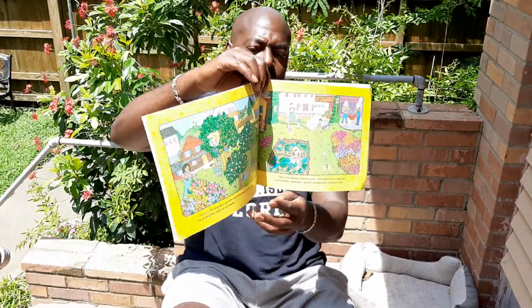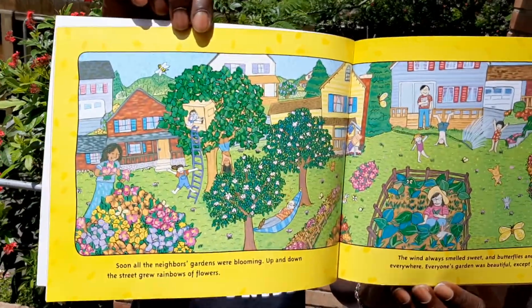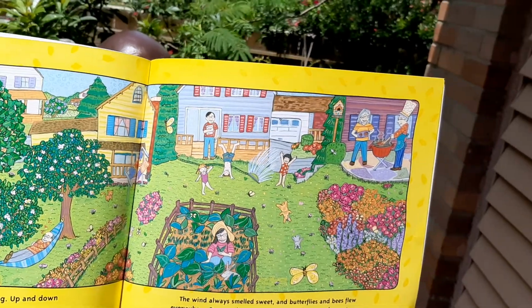Soon, all the neighbors' gardens were blooming. Up and down the street grew rainbows of flowers. The wind always smelled sweet, and butterflies and bees flew everywhere. Everyone's garden was beautiful, except for ours. There's everyone's gardens in bloom, having a good time in their yards.